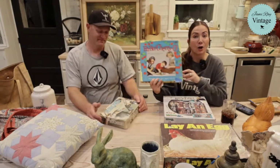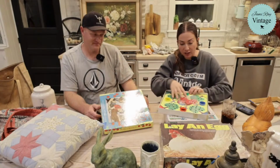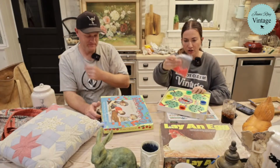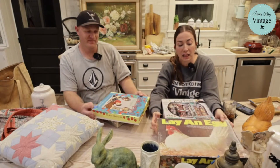Opposite of that is Hi-Ho Cherry-O. You know why I like this? Because the graphics on here are so dang cute. Look how cute that is. And really good condition for as old as this game is. I'm surprised the cherries are even still here because that's the first thing my kids lose. So Hi-Ho Cherry-O, $18.95.